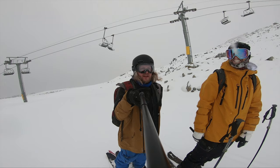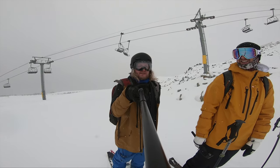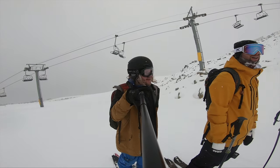Yeah, Kevin was up here the other day with TJ. They found some awesome powder stashes on the backside of where the Horseman T-Bar is. So we're gonna go check it out, see if we can't find some nice powder laps.